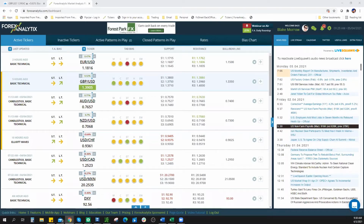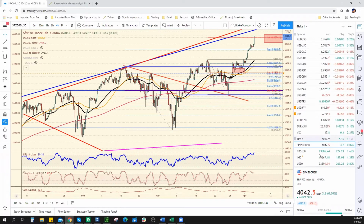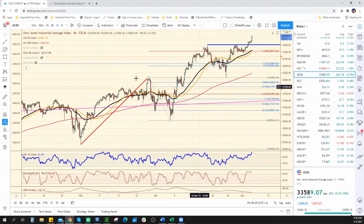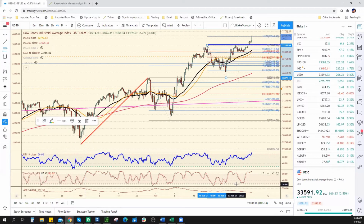You know, it has been non-stop equity market melting higher. I mean, look at the S&P just flying. NASDAQ flying right into resistance. Dow flying. It's just a continued melt up in stocks. And with that, it's going to keep the dollar under pressure, right?